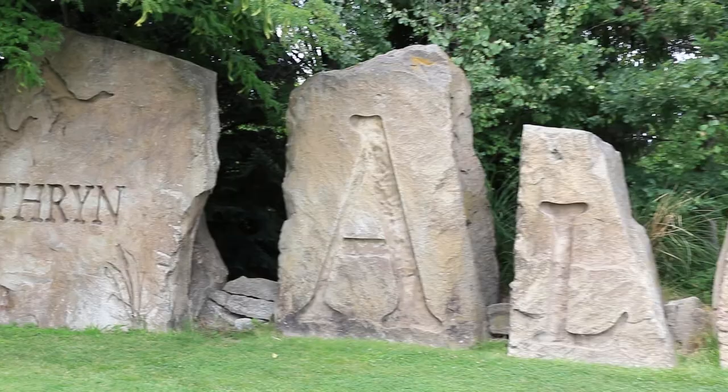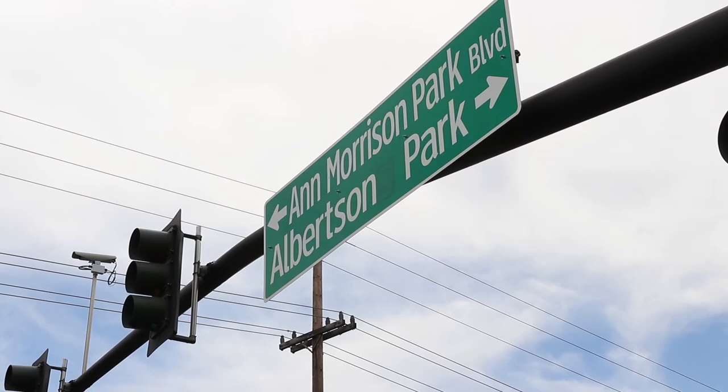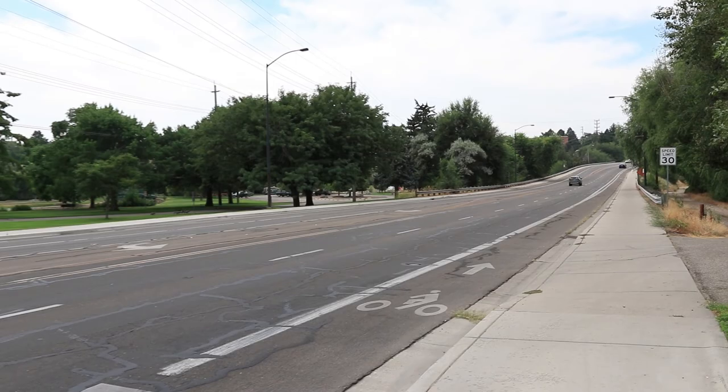Today we're at Kathryn Albertson Park, and Kathryn Albertson Park is located on Americana and Ann Morrison Boulevard in downtown Boise. It's right across the street from Ann Morrison Park, and this place has thousands, well, maybe not thousands, but a lot of really good places to do photography as well as video. So let's take a look.